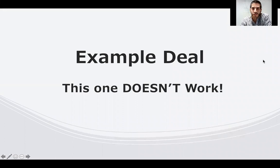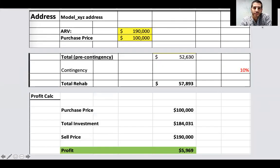All right, we have just a couple minutes left. Really quickly, I want to run you through an example of a deal that doesn't work. These are a couple screenshots from my spreadsheet. This was a property I looked at maybe about a year ago. It had an ARV of 190,000. That might be a little conservative. Maybe it was more like 200 or 210, but I felt good putting 190 in the model.